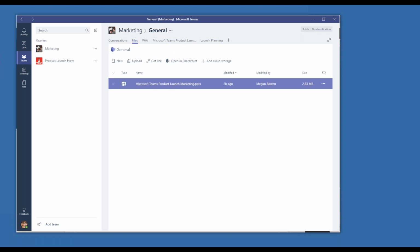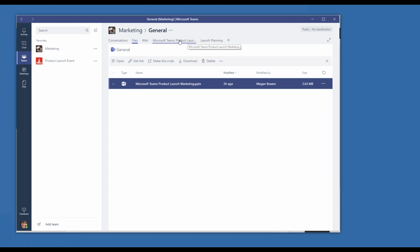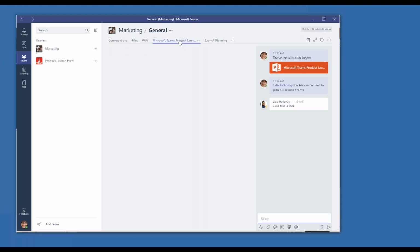Oh, that's right. That's what I was going to show, right? So you can actually go and create this as a tab. So again, I don't have to come in and look at the file list. Oftentimes I might have a list of a variety of different files here. So instead of having to search or hunt through that list of files, I actually can make a tab. The tab is actually that PowerPoint.